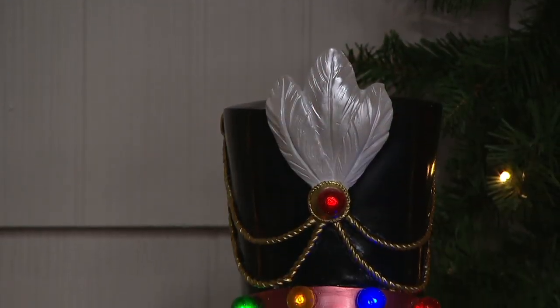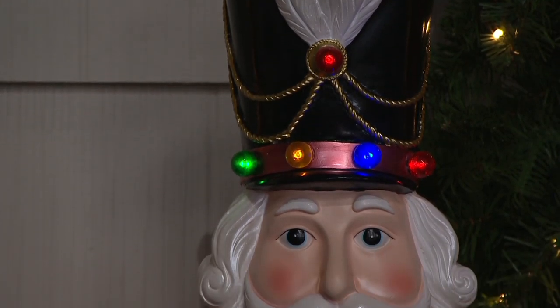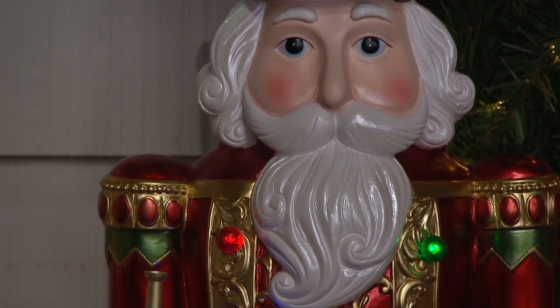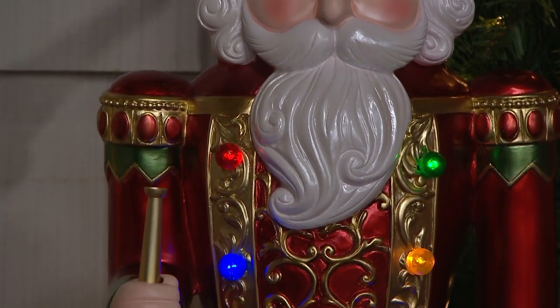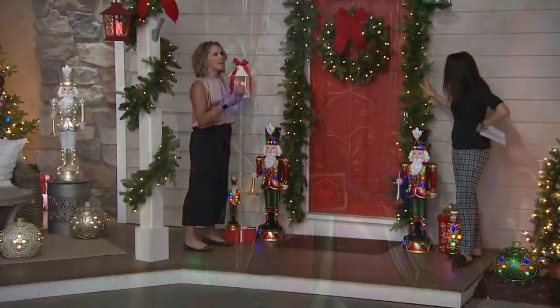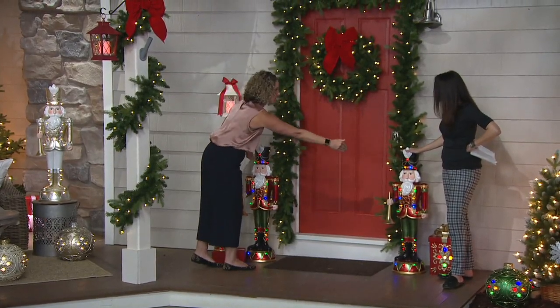So whether you're someone who goes all out or someone who's just like, how can I go into my basement, pull out my Christmas decorations and create a wow instantly? This works for everyone. If you just look at this front door, it looks like it should be on the cover of a magazine. It does. We have two pieces of garland, one wreath, and two nutcrackers.